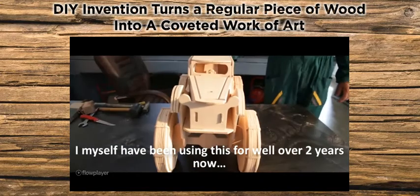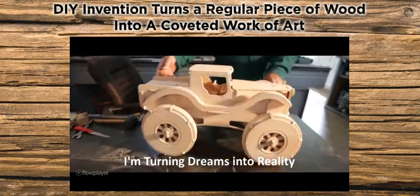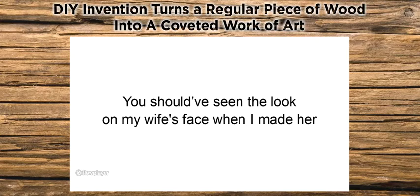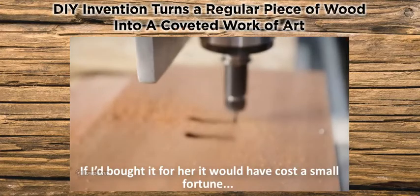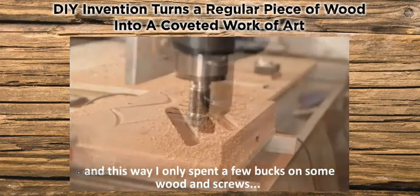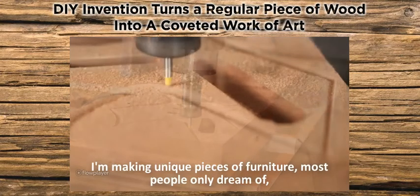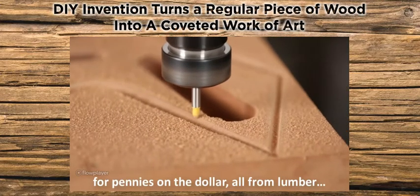I myself have been using this for well over 2 years now, and let me tell you, I'm turning dreams into reality. You should have seen the look on my wife's face when I made her a limited edition, high-end dressing closet she saw in a magazine. If I'd bought it for her, it would have cost a small fortune, and this way I only spent a few bucks on some wooden screws. I'm making unique pieces of furniture most people only dream of for pennies on the dollar, all from lumber.